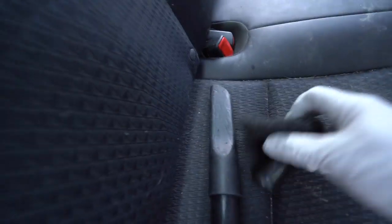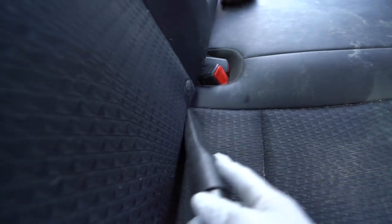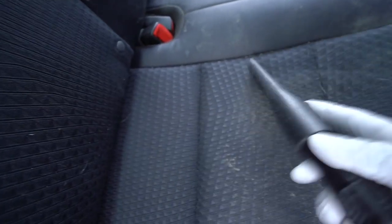So here on the vacuuming parts, I need to get those, there's much softer brushes, not that one, but like the bushy one. There's a much softer one that I definitely need to upgrade to. But here we're gonna get as much of the pet hair as we can.